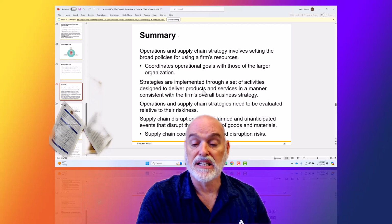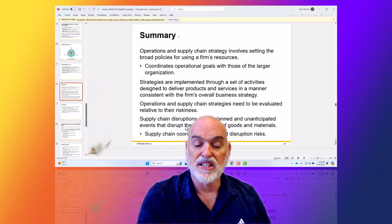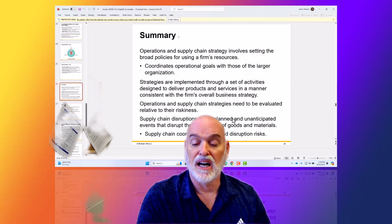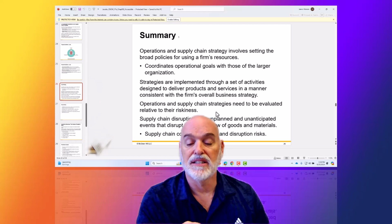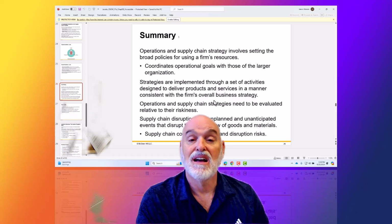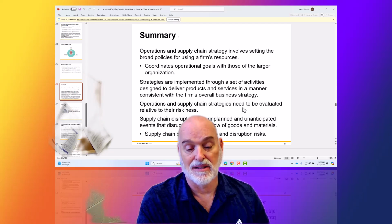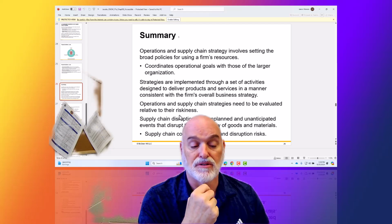Operations and supply chain strategies need to be evaluated relative to their riskiness and also their cost. Supply chain disruptions are unplanned and unanticipated events that disrupt the normal flow of goods and materials. However, a good supply chain manager is one who is planning and anticipating the unplanned and unanticipated. Supply chain coordination risks and disruption risks.